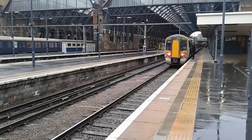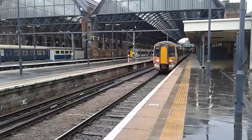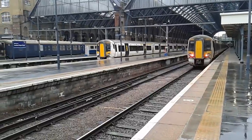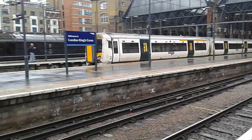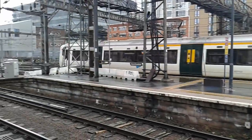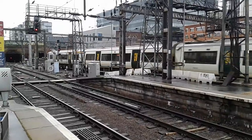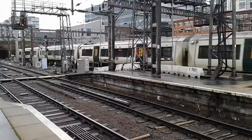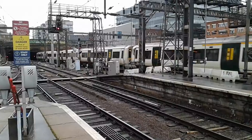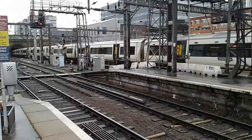Okay, the next train to depart is going to be the 11:42 Great Northern service to King's Lynn. Leading the way is 387112. The first four cars are absolutely heaving. On the rear is 117. The front four cars will carry on to King's Lynn once the train hits Cambridge, and the rear four will detach and terminate at Cambridge.